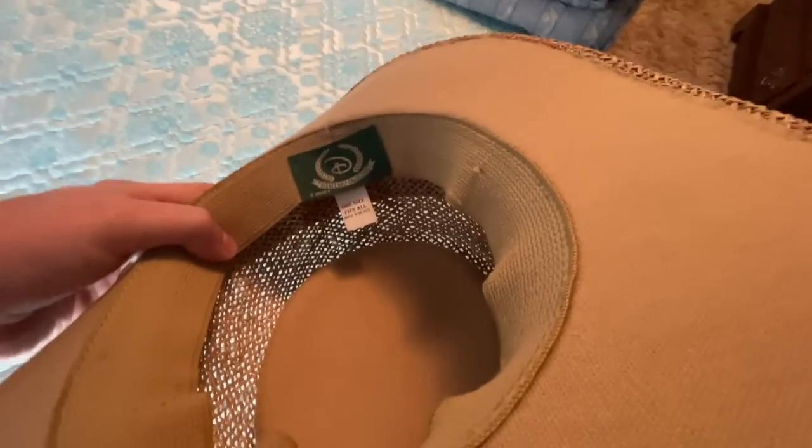A cool Mickey hat. Disney Golf Collection, $6. What do you guys think? Can I rock the Mickey hat? This is actually perfect for walking around the theme parks. I paid $6 for it. It's kind of slim pickings out here today, but you got to take what you can get, I guess. I think that we could probably sell it for maybe $30 to $35. So not a whole lot of profit, but it is cool.